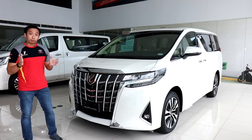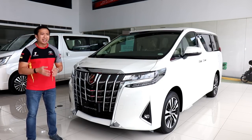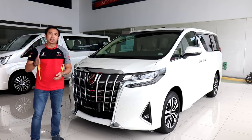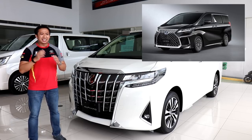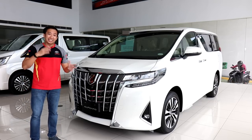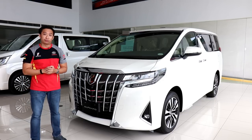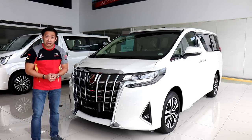The Toyota Alphard was born in 2002 and was meant to be a luxurious van from the very beginning. It held on to the title as the most luxurious Toyota vehicle you can buy all the way until 2019 when Lexus launched its own Lexus LM. The thing is, since that's a Lexus, technically the Toyota Alphard still holds on to the title as the most luxurious Toyota vehicle. And well, the LM is based off the Toyota Alphard as well, so there you go.